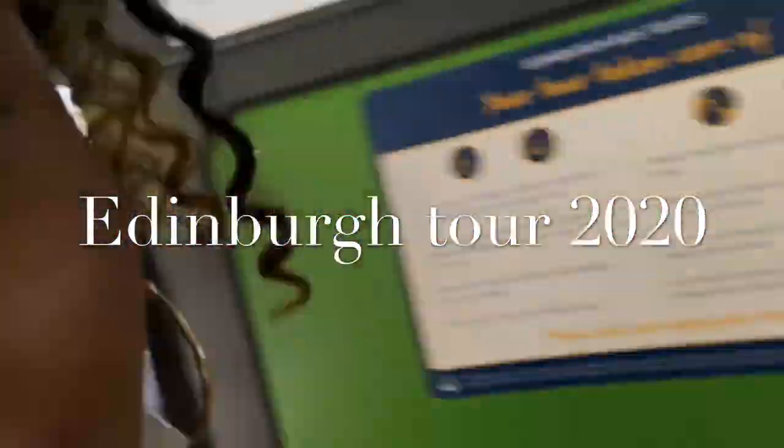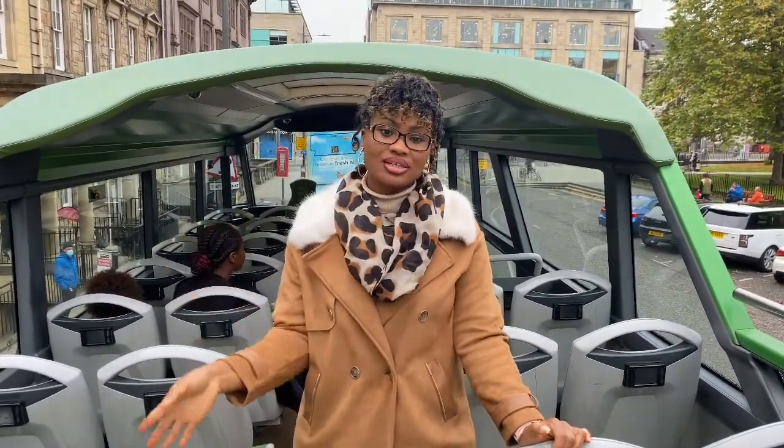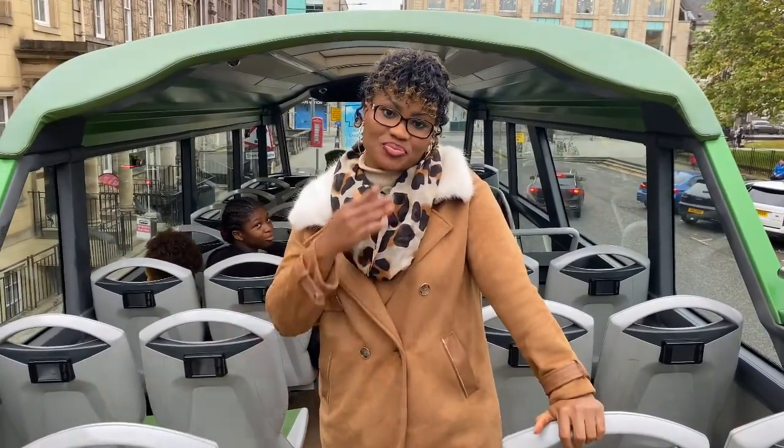Watch out, I'm off in the bus. Ready to go for a tour. Hi guys, this is Edinburgh. This is the bus that will take us for the tour. So I'm taking you guys for a tour. Enjoy. Kiss, kiss.